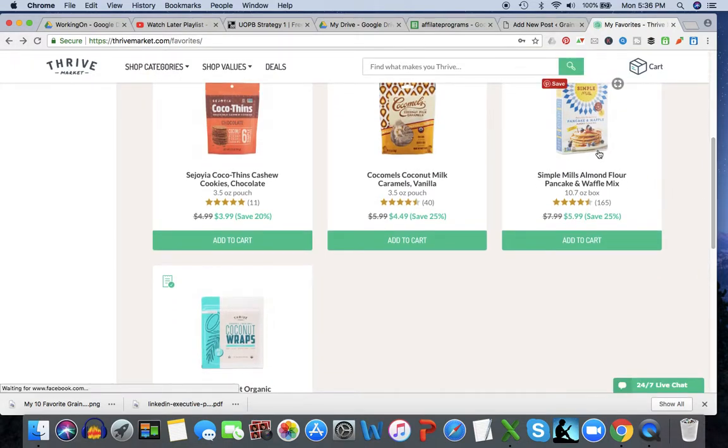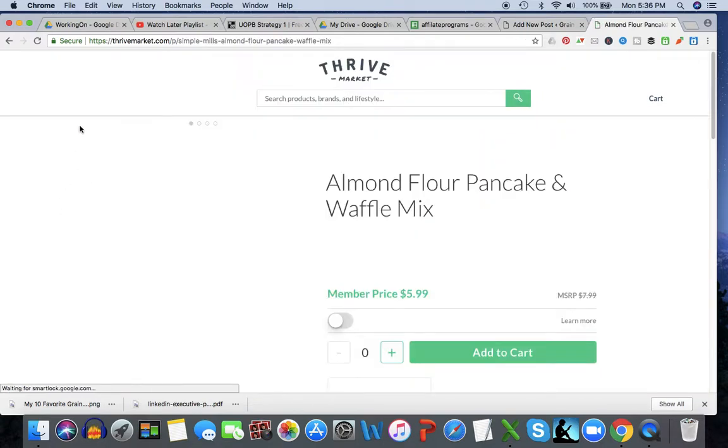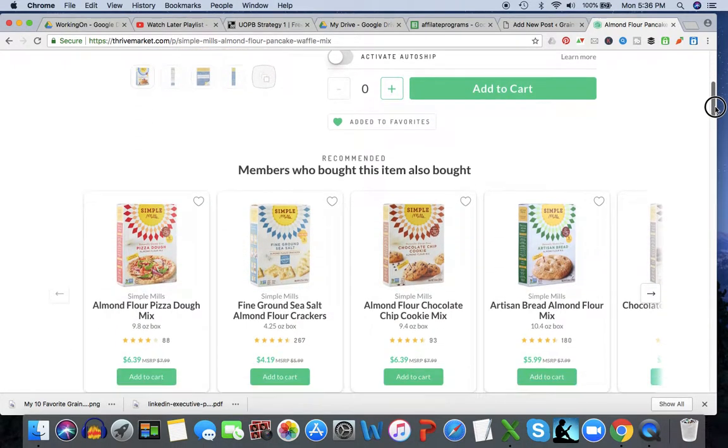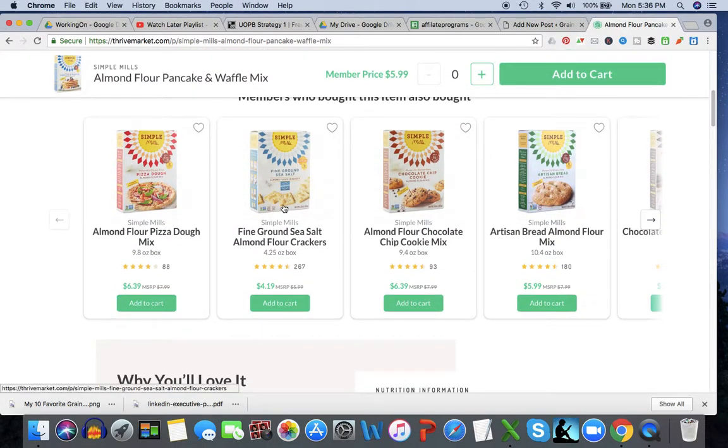Then number 6 right here is this Simple Mills Almond Flour Pancake and Waffle Mix. Thrive Market has really good prices on the Simple Mills products. They have different mixes and crackers and things. I'm going to put the Almond Flour Pancake and Waffle Mix down as number 6 because that is really one of my favorites. I also really like their almond flour crackers. I also made a grain-free pizza with their pizza dough, and that was actually really good as well.